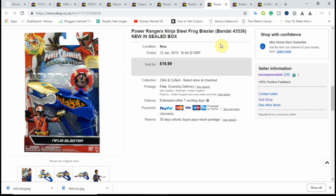Power Rangers, obviously something that's still popular. Did my research while I was in store looking at it. Could see that these had been selling quite consistently on eBay, even post Christmas, and just goes to show that this sort of thing still sells even when you're on a January slowdown. So yeah, worth looking out for if you see these on the clearance in Morrison's.